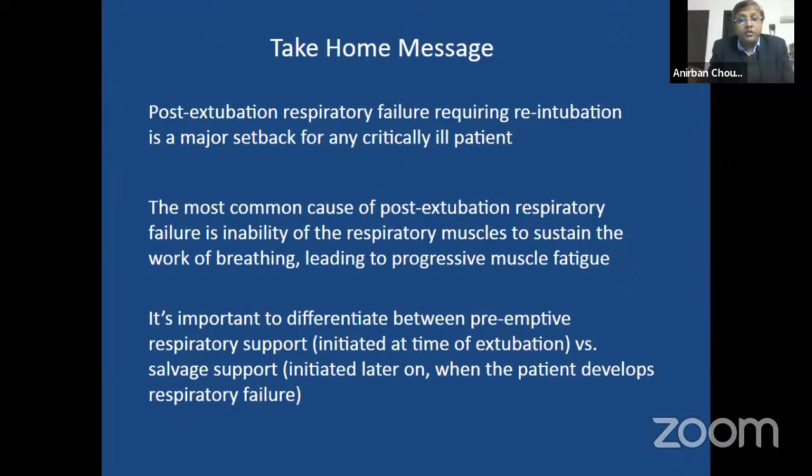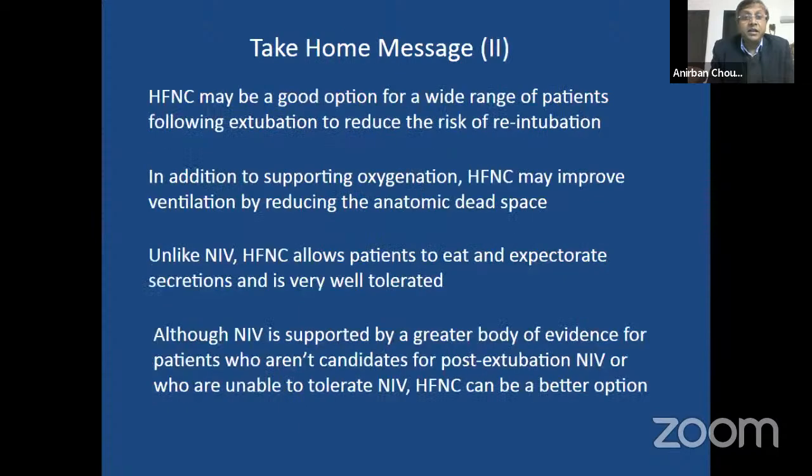And it is important to differentiate between preemptive respiratory support, which is initiated at the time of extubation, versus salvage support initiated later when the patient develops frank respiratory failure. So it is important to identify the high risk patients early and, upon extubation, try using HFNC. HFNC may be a good option for a wide range of patients following extubation to reduce the risk of reintubation.